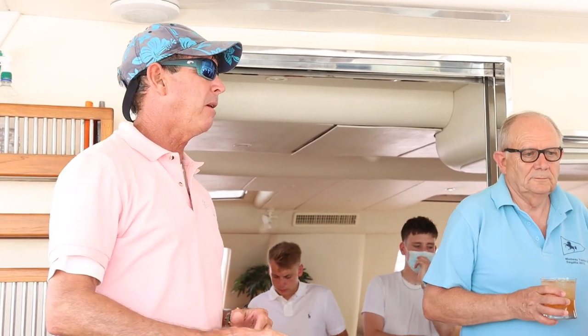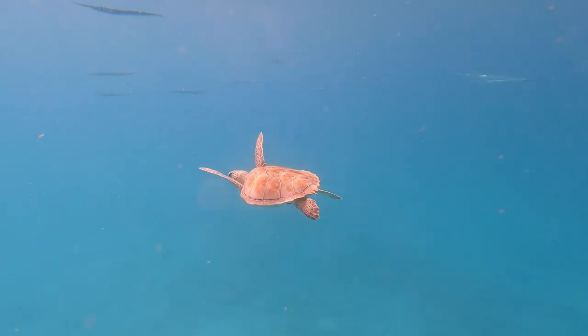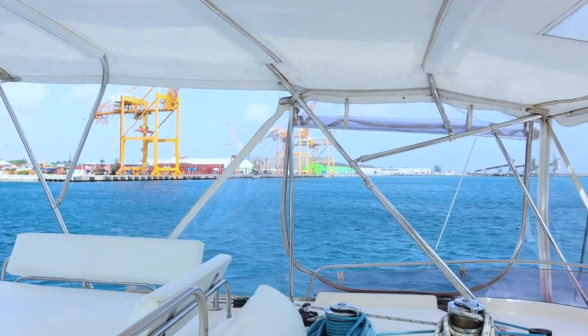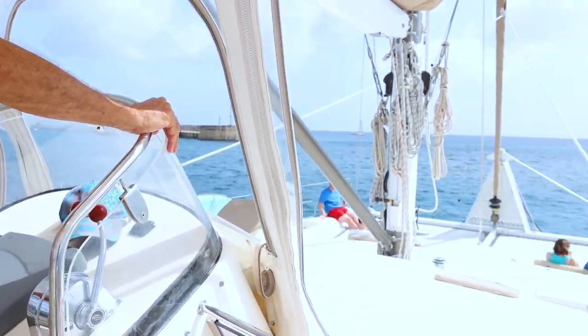Alright, so for entertainment today, we're going to take you for a short cruise to Carlisle Bay. There we're going to be doing a little snorkeling. The first stop, we're going to be snorkeling with the turtles, then a shipwreck, then rinsing off, sailing in our direction on the west side of our island, as far as the wind will take us, anchoring closer to shore.